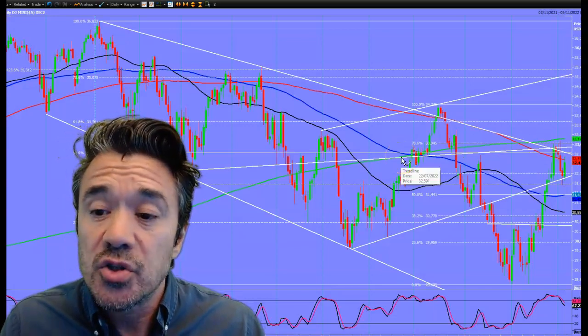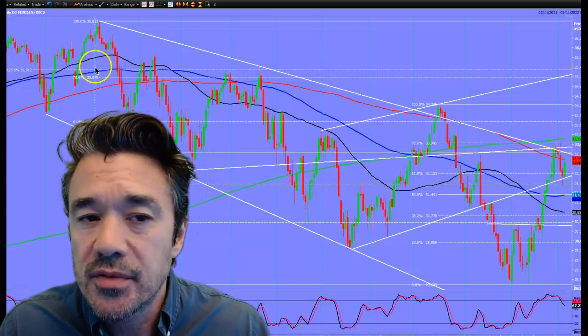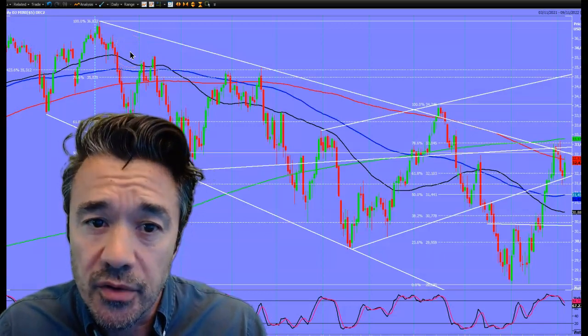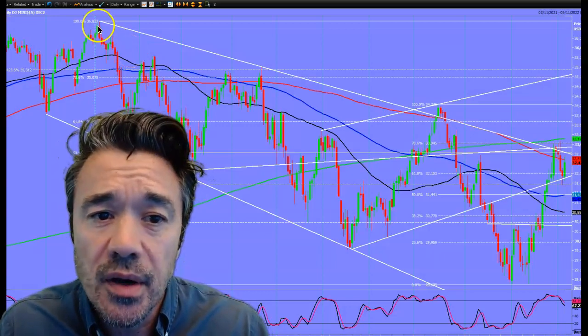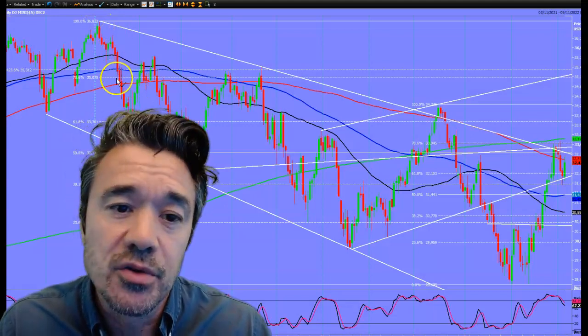Really so choppy. If I told you in January that the Dow Jones was going to collapse, interest rates were going to go up, the economy was going to head for a recession, house prices were going to crash, bond yields were going to go through the roof, and I told you, sell it because we're going to go down significantly, it would have been really difficult to run a short position.